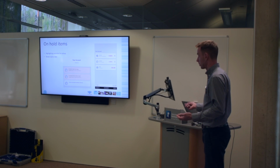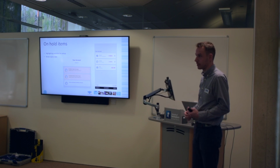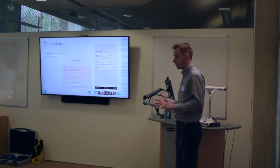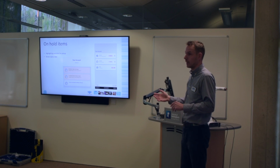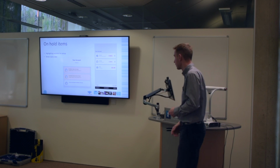And similarly with on-hold items, you can choose to make hold information or reservation information available to students. They can view that they've got the reservations in place, and then it can also notify them that the reservation is now available for pickup. You can have that as a splash screen, so when they first log in, it makes it really obvious that your reservation is available and where to go for it.